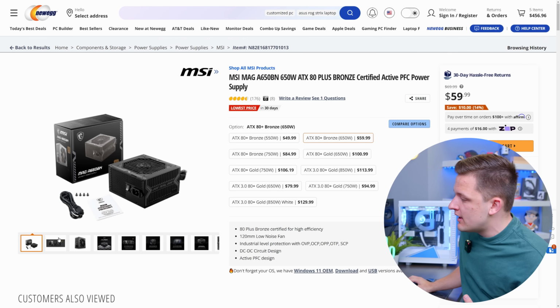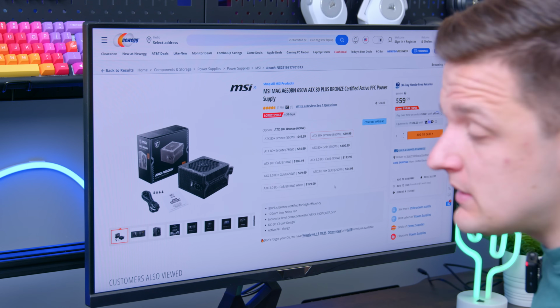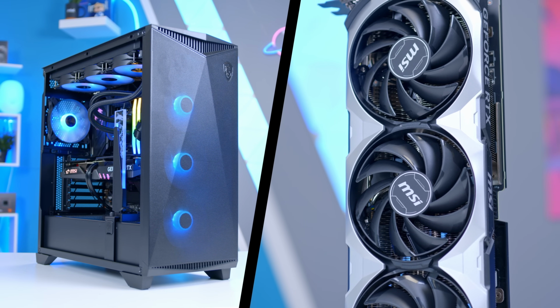It's not the most glamorous unit in the world, and by the looks of things, it's not modular either. However, this is a budget build and compromise is important. It's reputable, got really good reviews, and has enough wattage. For me, that's enough to get it into the basket. That then leaves us with just the case and the graphics card left to pick.